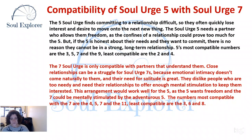The 7. Right. The 7 is a sticky one because a 7 is a bit like the 1 on steroids when it comes to not necessarily needing a partner or being overly enthused about having a partner, to be perfectly honest. Close relationships can be a bit of a struggle for a soul urge 7 because emotional intimacy doesn't come naturally to them. And they need to be on their own. Their need for solitude is quite great.